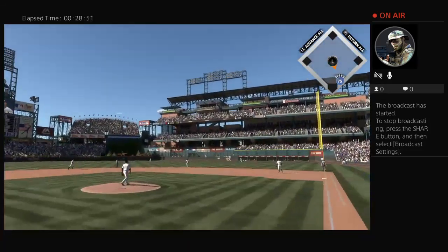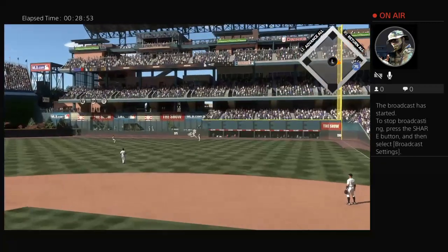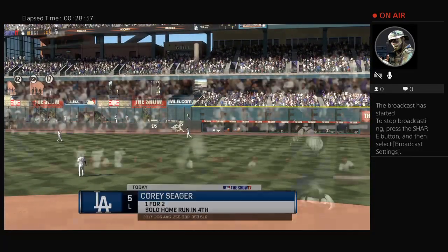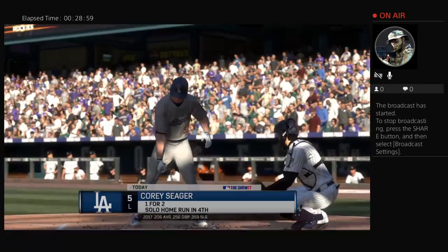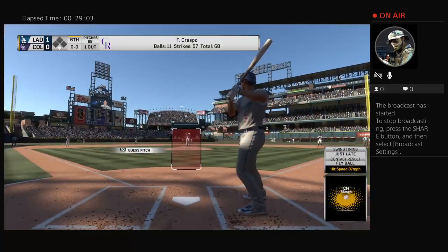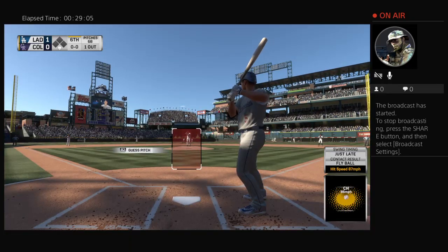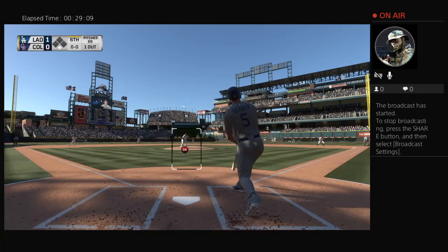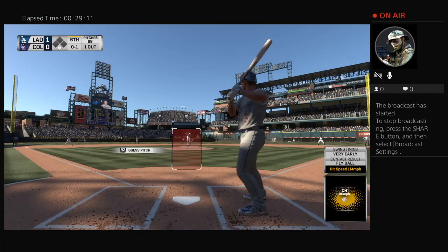Hit in the air to right field. Patterson shading to his right, looks it into his glove, and there's one gone. Here's Corey Seager. He comes in 1 for 2 with that home run he hit earlier. Into the windup and the pitch. Good swing, just got to try and straighten that one out.